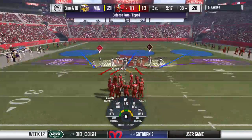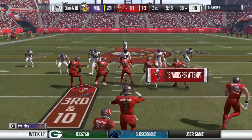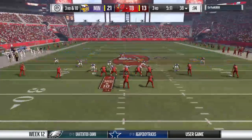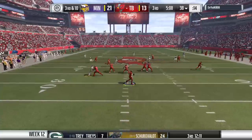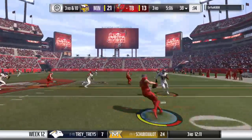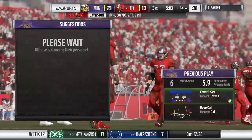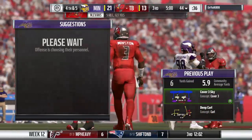3rd down now following the completed pass. On 3rd down, Winston. Flush to his right. And a catch right side by Evans. It'll be a gain of 6, and that's going to bring up a 4th down.